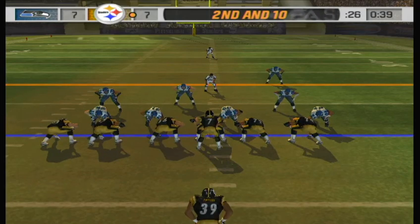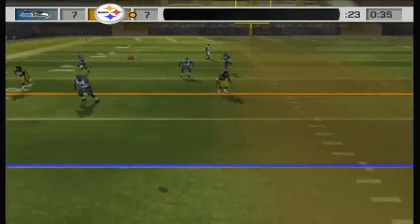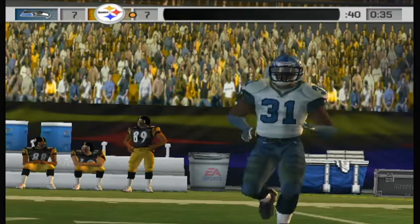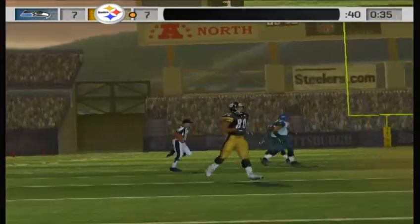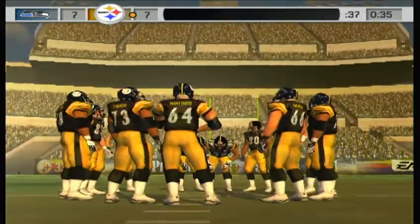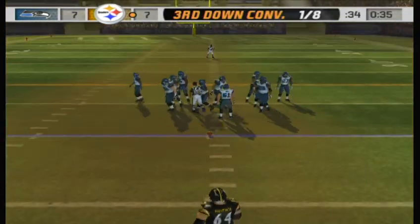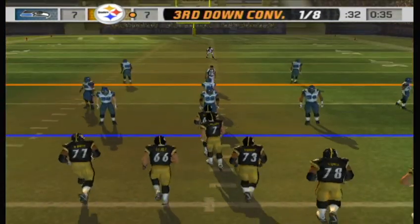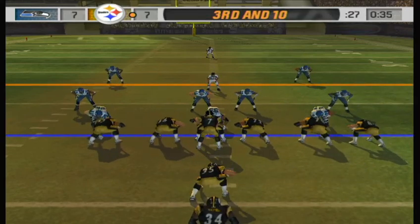Set. Go. 28. Gets the pass off. Gets his hand on it. Wilson was his intended target. On the coverage. Third and 10. Ball on the 50-yard line. Set.